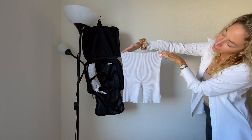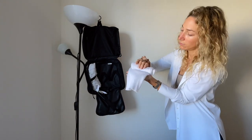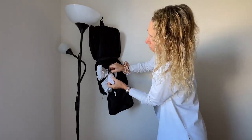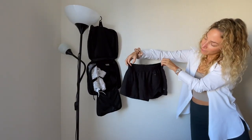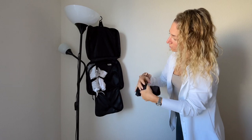Then I'll pack 2 pair of shorts. First one is these white cycling shorts that are so comfy. And then this black one that I can also wear for my workouts.